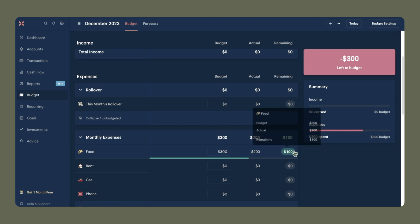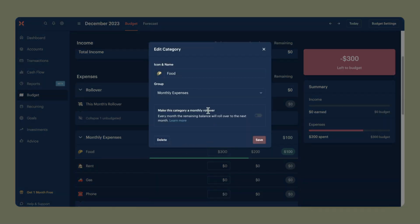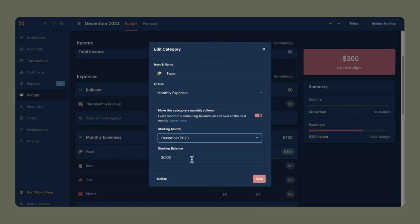But if we want to roll over this $100 into January so that we have an increased amount here, then we need to turn on the rollover feature. We're going to go back, and next to the food category, we're going to click the gear icon and turn on make this category a monthly rollover. Once we turn this on, we're going to select the current month that we are in, so that's December 2023, and the starting balance is 0, and we will click save.